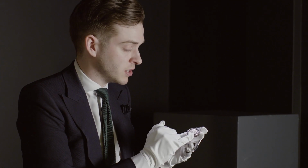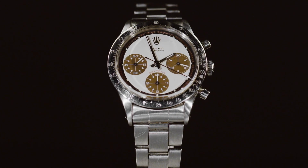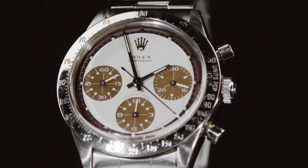The highlight feature of the piece is the fact that the subsidiary dials have gone this kind of rich brown. It was a defective paint that they used on the dials that reacted with light. It makes the watch completely unique. There isn't another watch like this in the world.